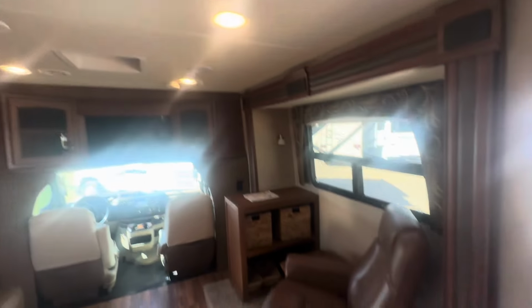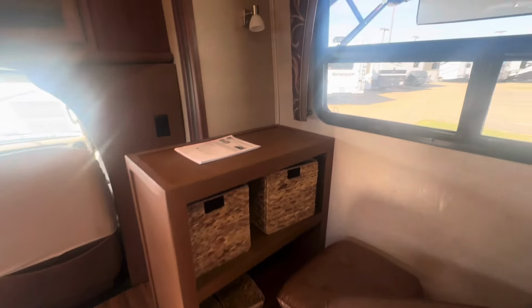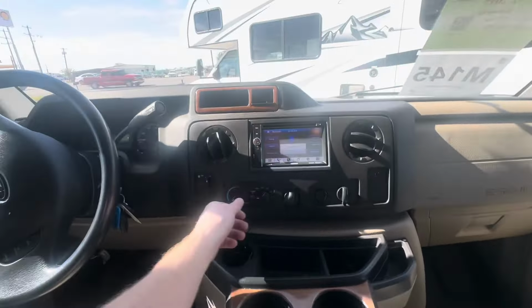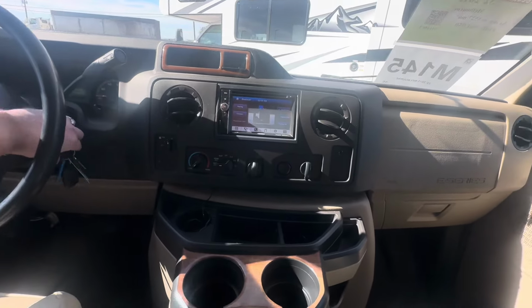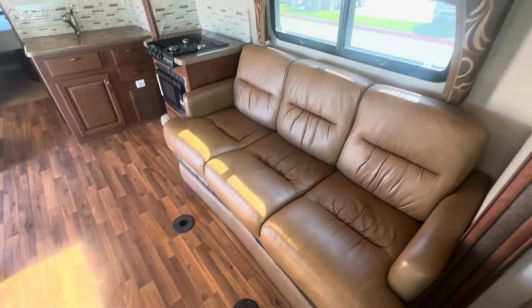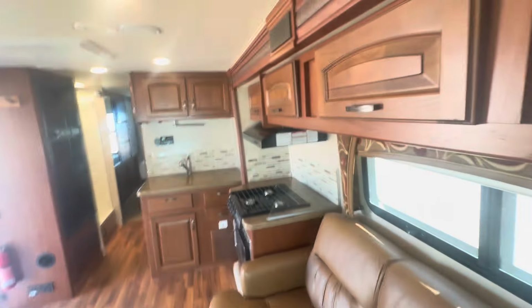Nice soft touch ceiling, lounge chair with ottoman. Got some storage over here, 14,000 miles. Got the entertainment storage up above. This will make into a sleeper. You got a pedestal that'll go there for eating. Deep storage.